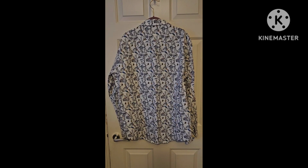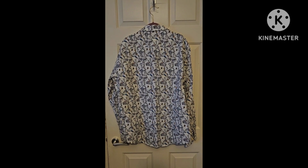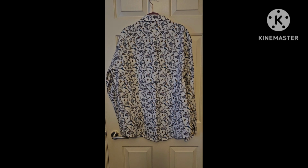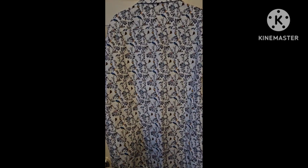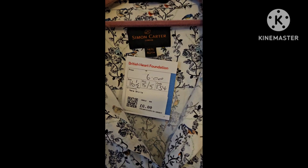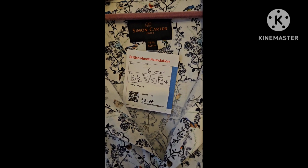Let me show you the back. Yeah, the back is a yoke and then a really generous fat quarter there. I think there's about half a yard or 3/4 of a yard of fabric in that shirt, and I'll tell you how much I paid for it. Let me just go in again at the back. See how nice this really is. Look at those birds, aren't they beautiful? Yeah, the shirt is by Simon Carter and I paid £6 for it at the British Heart Foundation.